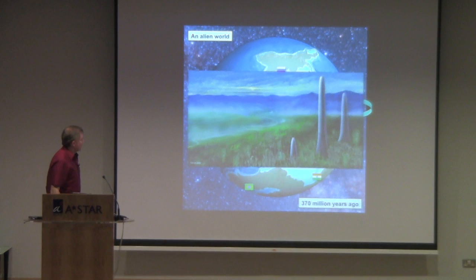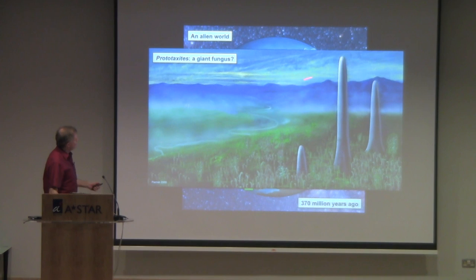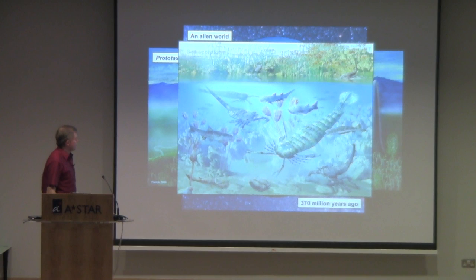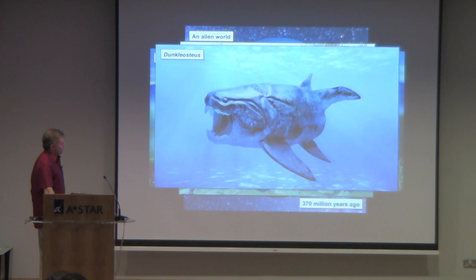We're going to encounter organisms such as these spires, about 4 or 5 meters tall in reality, perhaps. Prototaxites, scientists call it, probably a giant fungus, but we don't even know for certain. Strange fauna in the seas, giant sea scorpions. A human being in this picture would be about as big as that fella there, so not a place to go swimming. Weird giant armored fish like Dunkleosteus.